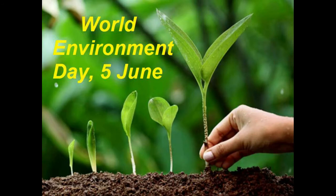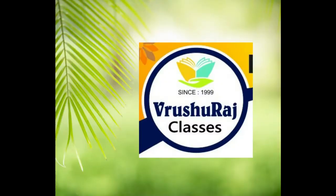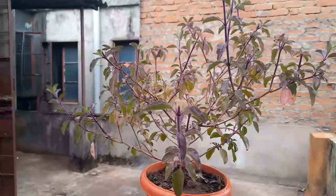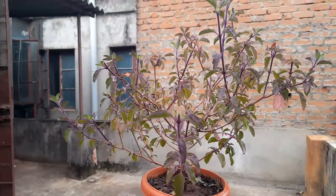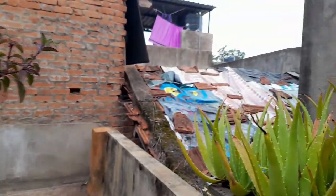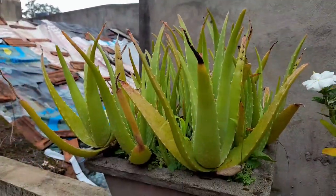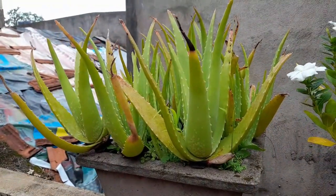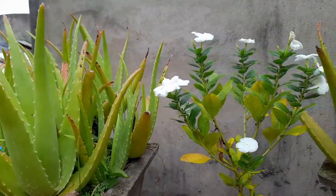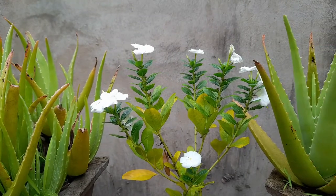Yesterday, that is on 5th June, it was World Environment Day. So on this occasion, let's have a look at my terrace garden. This is the first plant which each and every house should have, that is the Tulsi plant. This is one more medicinal plant, that is aloe vera. It's very easy to plant and requires least care.